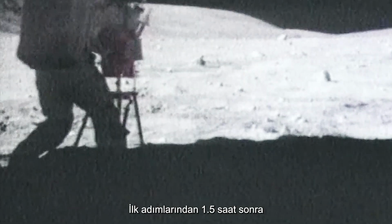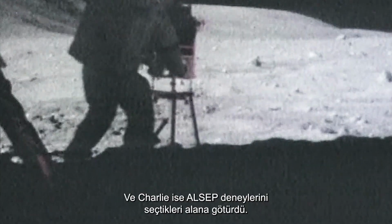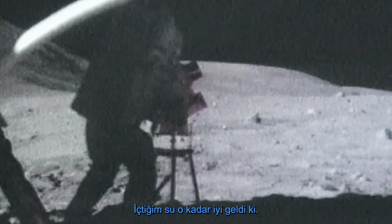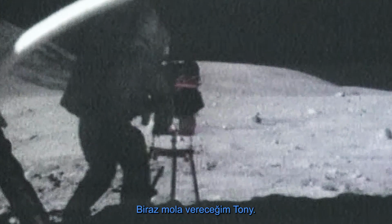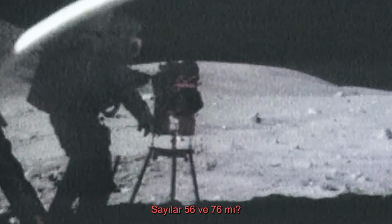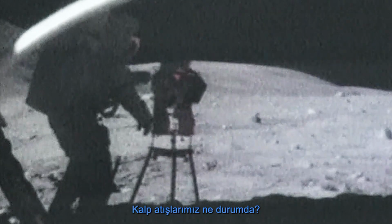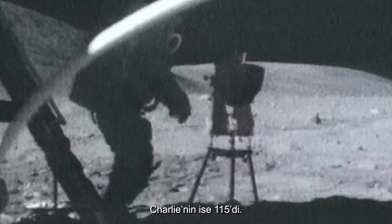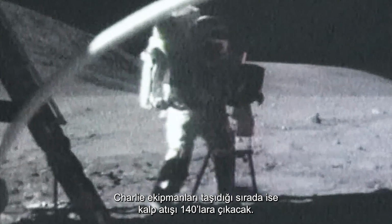After 1.5 hours from their first steps, John prepared the telescope that will be used for the first time on the moon, and Charlie moved the equipment for the experiment package called ALSEP to the selected site. You can't believe how good that water tastes. I'm gonna take a break, couple of seconds, Tony. Okay, good show. 56 and 76. That's affirmative. Okay. How's the old heart rate looking? Even though Charlie couldn't get a response, John's heart rate was 90, while Charlie's was 115. When Charlie was carrying the equipment, his heart rate went up to 140.